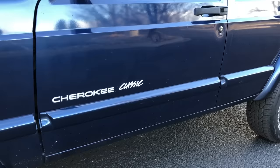Starting with the weekend categories and styling, I love the boxy design, and I don't care what you say, I'm giving it a 7 out of 10. It's an icon. Next up is acceleration, and I don't know what the exact 0 to 60 figure is, but it's over 7 seconds, and thus it gets a 1 out of 10.